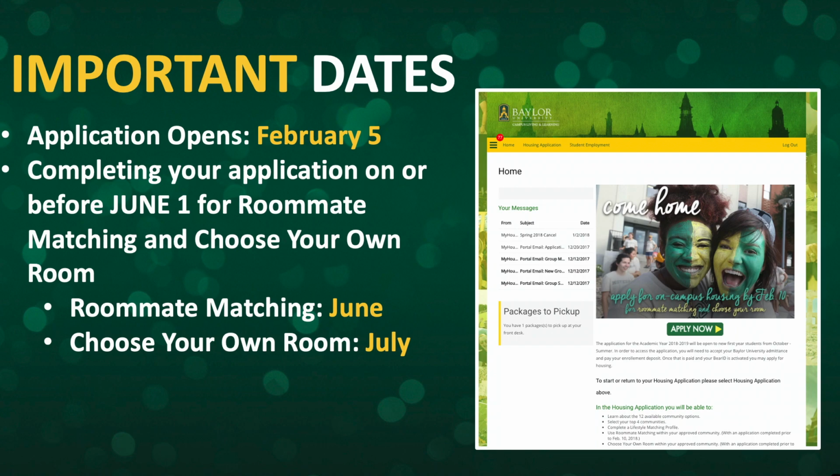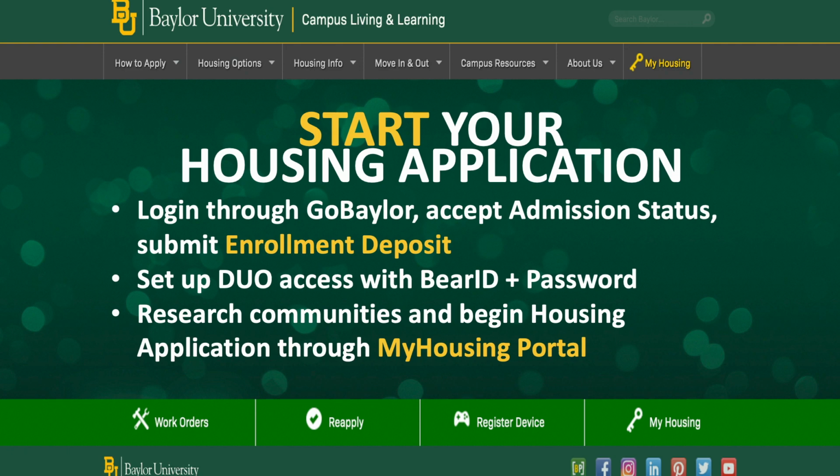When it comes to starting your housing application process, first what you'll have to do is log in through your Go Baylor account, accept the status of your admission, and then submit your non-refundable university enrollment deposit. After you submit that enrollment deposit, you'll then be able to set up your Duo access with your Bear ID and your password. Duo is a two-factor authentication service we use here at Baylor University. It's just a way to help protect your information and verify your identity anytime you try to access a Baylor-sensitive website.